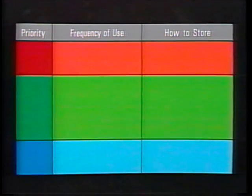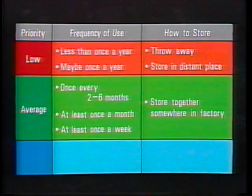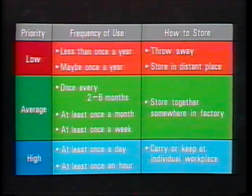This chart shows how to classify tools by frequency of use. Infrequently used tools can be thrown away or stored in a distant place. Tools with average frequency of use can be stored together somewhere in the factory. Tools often used can be carried around or kept at the actual workplace.